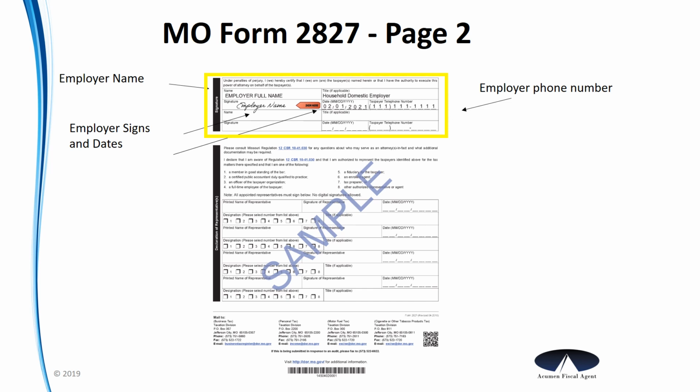If this is correct, simply sign and date the form. If not, pause the video here and print a new form. Please, again, do not make any changes or additions to the bottom section of the page. Once you've verified for accuracy and everything's been signed and dated, this form is complete.